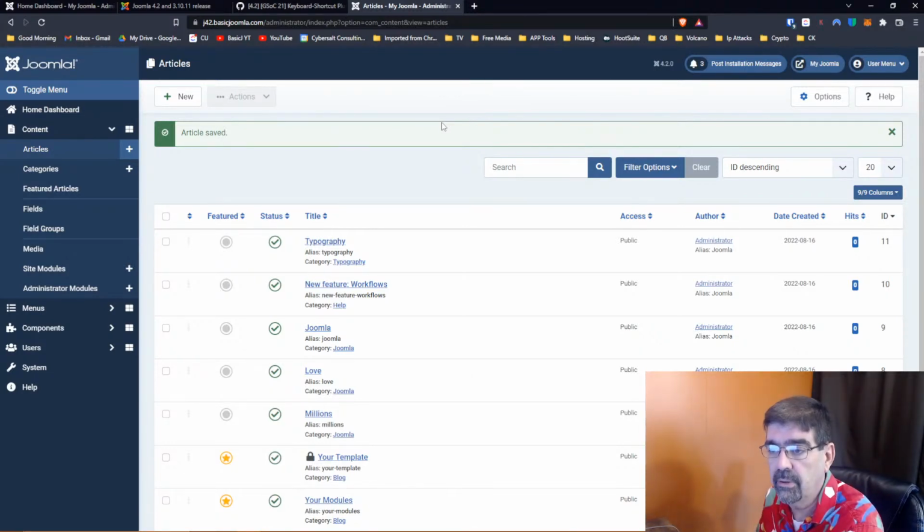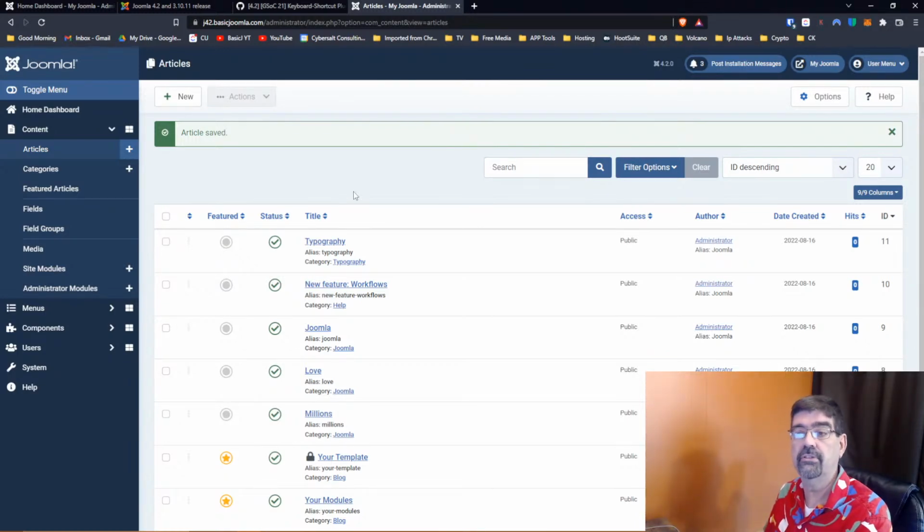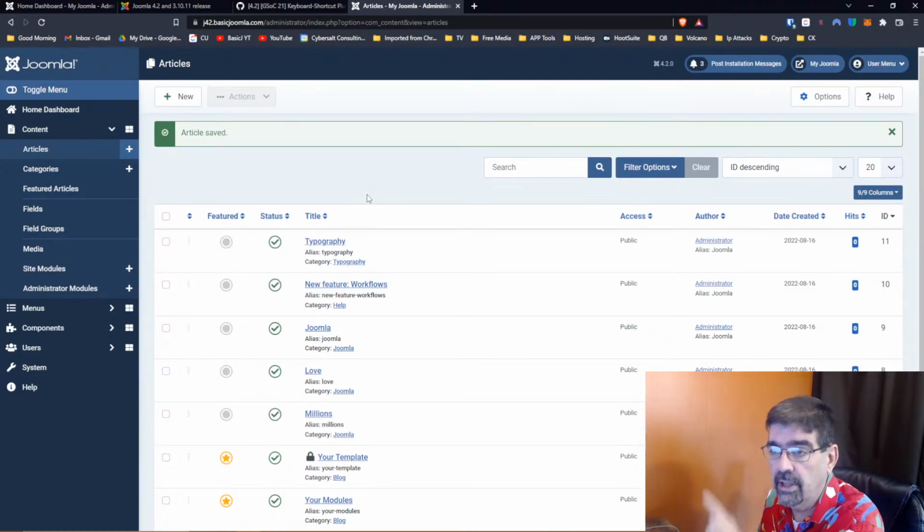So you want to explore some of those features, and the shortcuts are there. And we're going to see more shortcuts that can show up, because this is something extension developers can build upon. So that's the first new thing we see in Joomla 4.2. So let me close this.